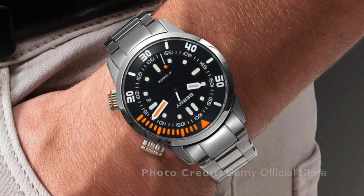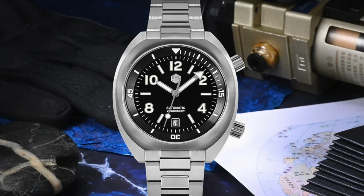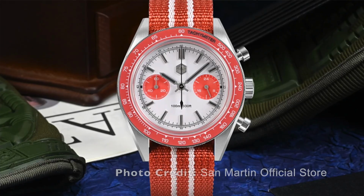These are 4 watches from AliExpress that I currently have my eye on. Now, one of these I've actually gone ahead and already purchased, and it is on its way, and I'll be doing a full review on it once I have it in and get some good hands-on time with it.